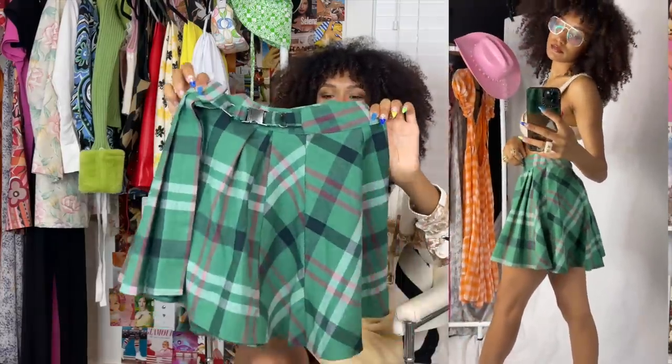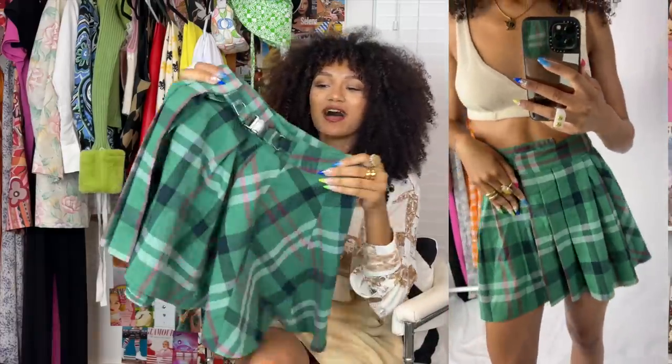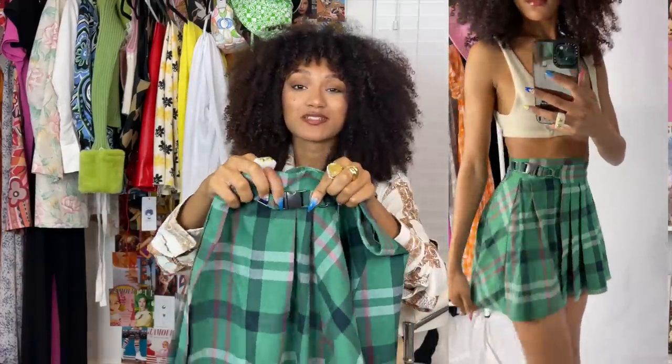And so I found this little green skirt, and it's got pink in it, which you guys know is my favorite combination of all time. But I also thought it was really interesting because of the little buckle. I highly recommend, if you do buy from places like this, make sure you're gonna wear the heck out of that item. And let's get rid of the stigma of not wearing something a million times.